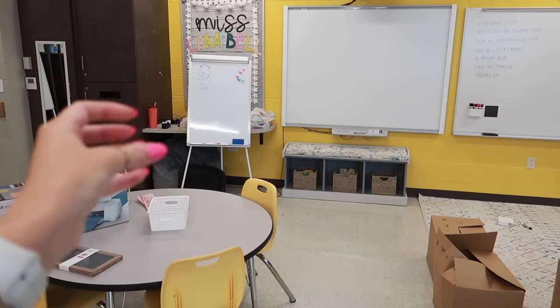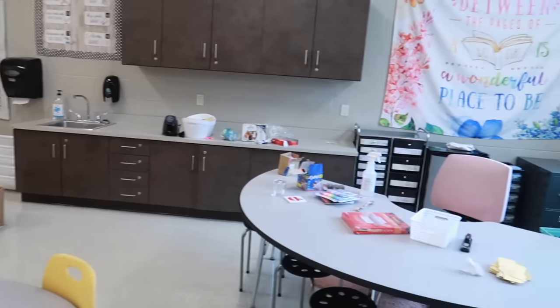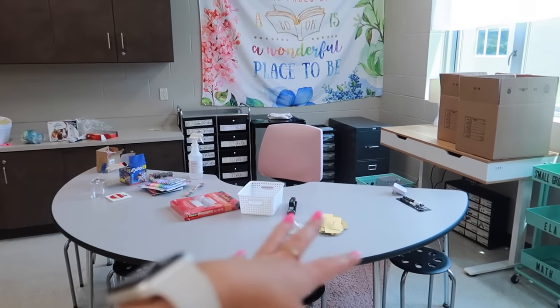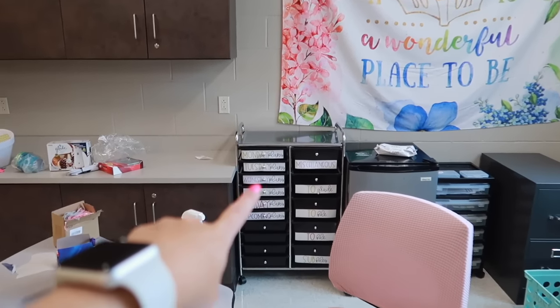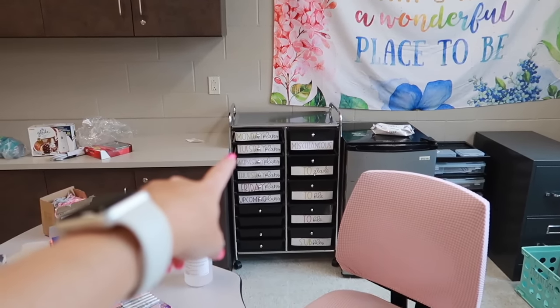It's really small, and so I kept all my stuff over there, but it was really cluttered and my kids were always getting into my stuff. So this is going to be my area, as well as a small group table, obviously. My tin drawer cart is where I keep all of my lesson plans, so I can easily just turn around and grab anything I need.